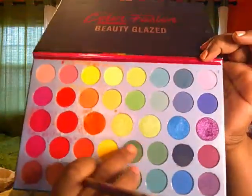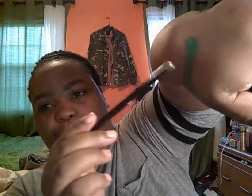I swatched the colors. Let me swatch them for you guys. So I'm gonna swatch this one. Very pigmented, especially if you have a base, like a P. Louise base or something. It would be super pigmented.